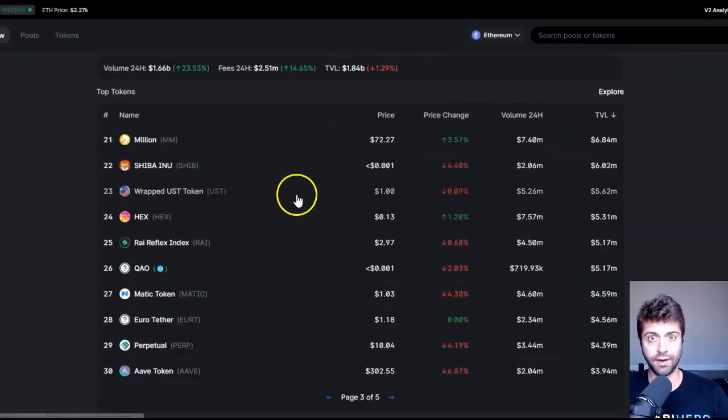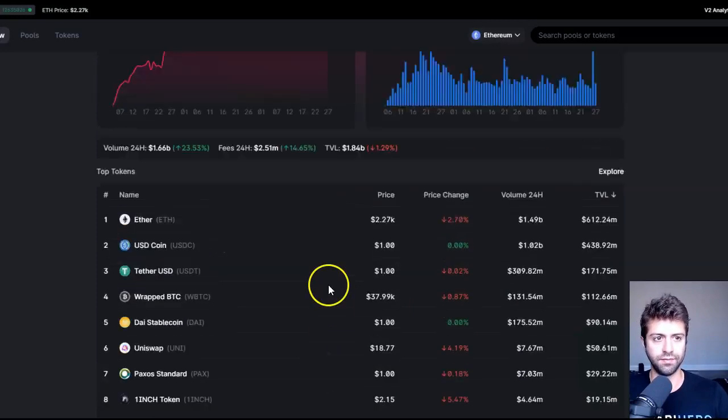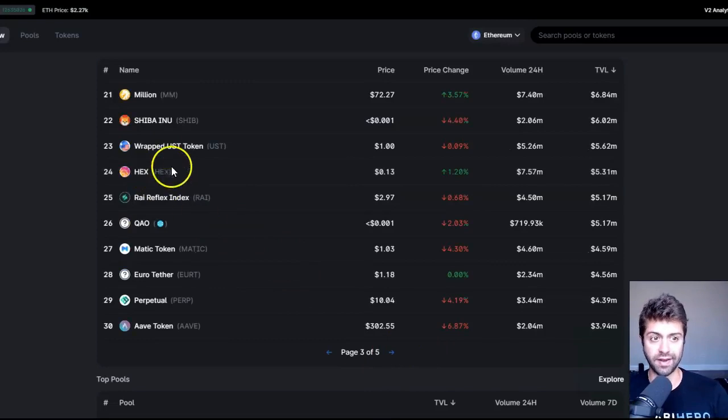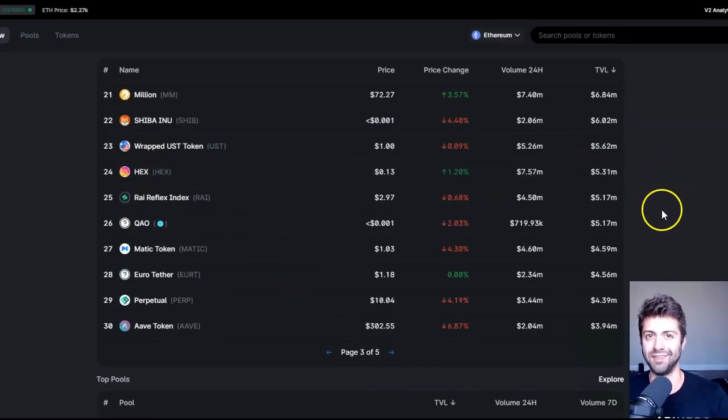I mean, no liquidity in HEX. I mean, even just look at HEX compared to all these other coins, right? This is the leaderboard of liquidity for all ERC20 tokens on Uniswap. We've got all the ones you've seen before, some familiar faces, and then we've got HEX at number 24. So HEX is in the top 30 for liquidity on Uniswap.